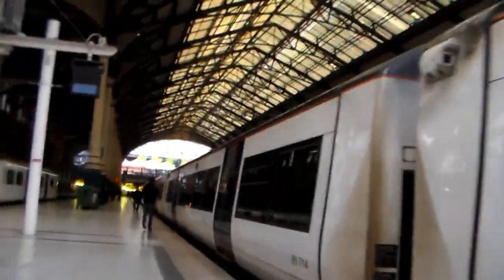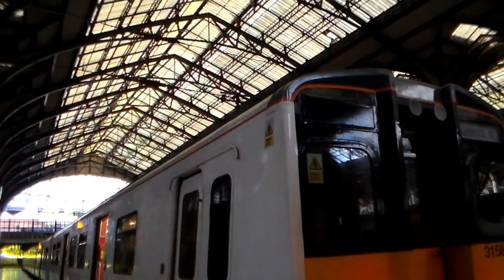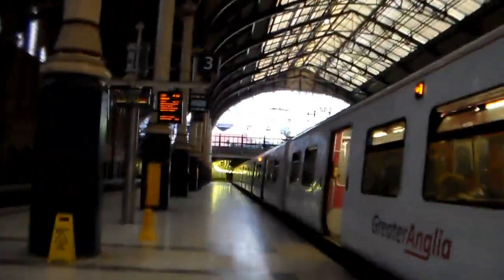Train to... where are we going? We're going to Bethnal Green, but never mind. Thought this was our train to Bethnal Green, but it turns out there's a 315 in the front of this. This is a class 379. Anyway, our train is 315810. Got a photo here on the local street. We'll try and get to the front as fast as we can. About two and a half minutes.